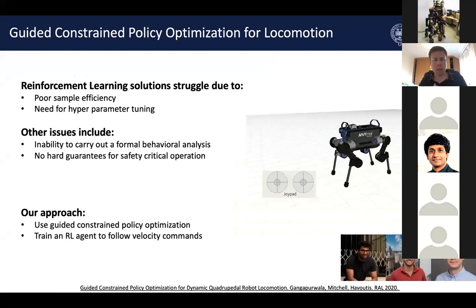The next topic I'm going to talk about is a little bit outside my area, but it's work from Siddhant Gangapurwala, who's a PhD student with Ioannis. We would have seen some work on reinforcement learning, for example, making great progress to do complicated tasks. But reinforcement learning, especially on physical systems like this, has poor sample efficiency. It also requires hyperparameter tuning. And with a physical system that's doing something where you'd like to be able to certify some level of performance, it's difficult to have any kind of guarantee that locomotion will behave predictably if we fall outside of, say, the sample set that's used to train the RL agent.